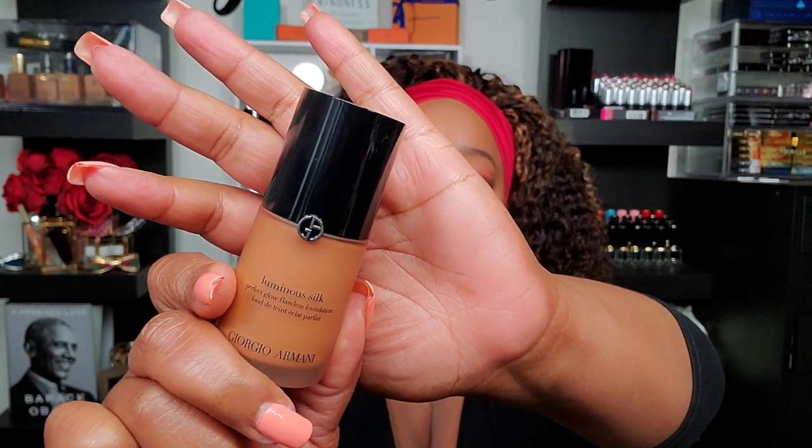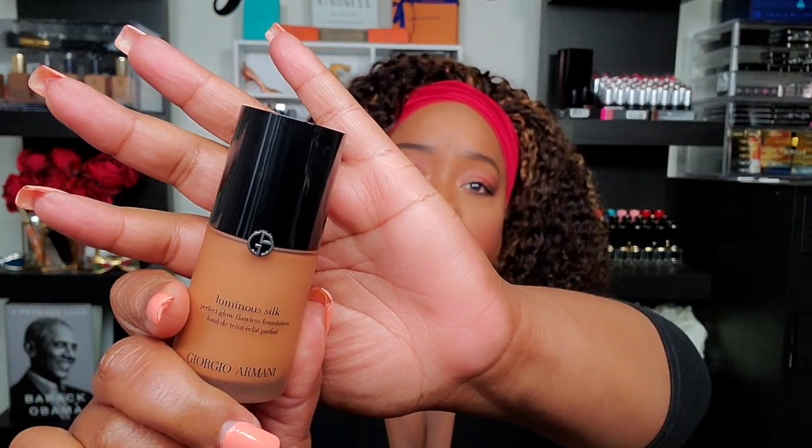So I used this in another video that you guys will see. I think it was my collective haul video, which you may or may not see. I don't know when I'm dropping it, but either way, this foundation, I still have to bronze a little bit, but not as much as my other shades. Number 10 is still slightly dark for me.